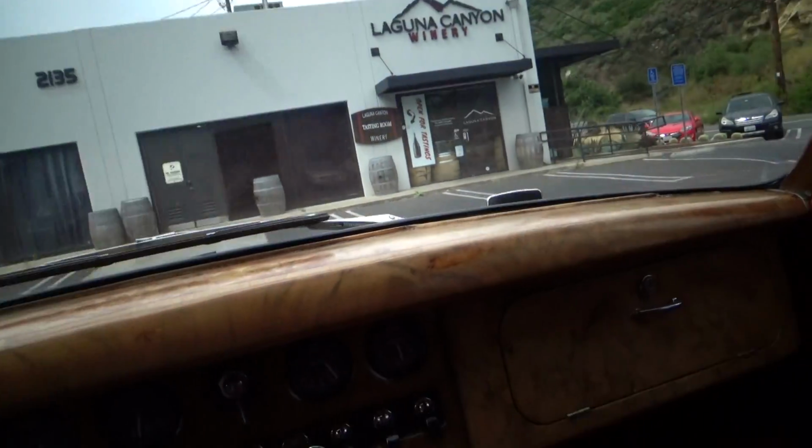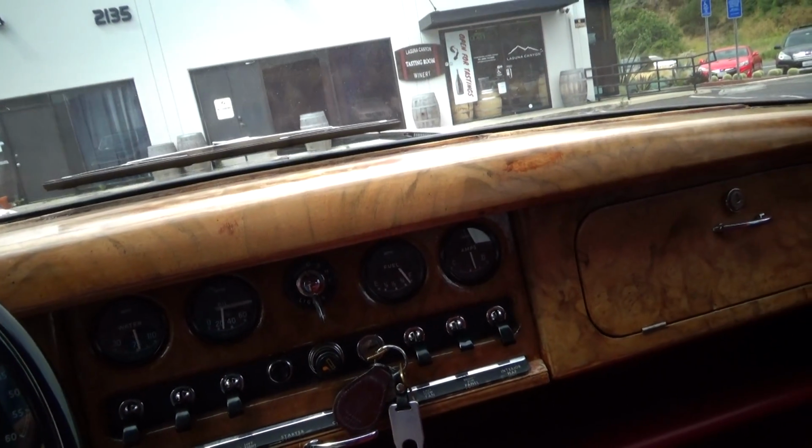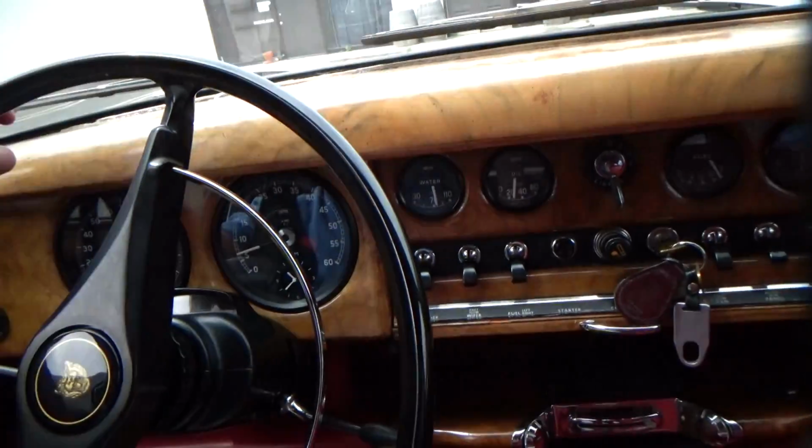So let me know if you have any questions. Let's review a 1965 Jag, smog exempt, clean California title. We can do financing or delivery. Let me know if you have any questions. Thank you.